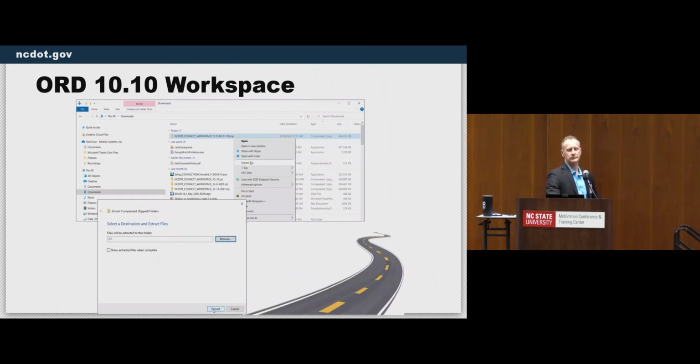From there, once you've downloaded the zip file, you can extract it directly to your C drive. If your IT administrator prefers the workspace be placed somewhere else other than the C drive, you'll need to go into the configuration files and adjust for the new location. It's recommended that the workspace be placed directly on the C drive. The way to do this is to browse to the drive and select it as the folder that you want to extract the contents of the zip file to.